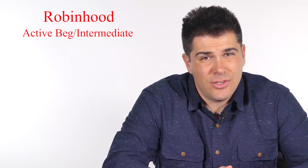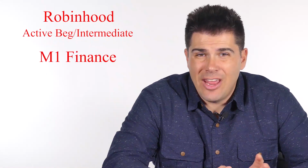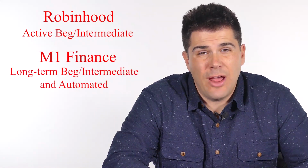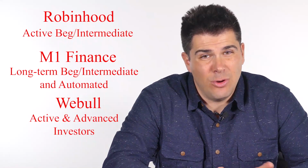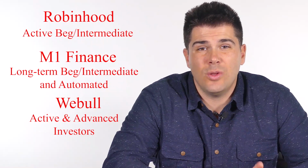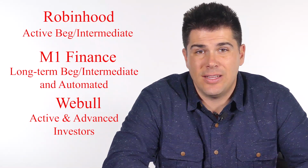So just to reiterate, the Robinhood app is more for beginner investors that want to actively trade, and then M1 Finance is also a beginner app, but it's more on the automated side, and then Webull is definitely for the intermediate to advanced traders that really want to work with swing trading, day trading, and stuff like that.